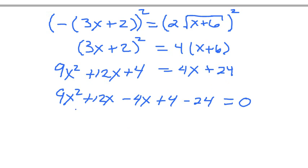9x squared. Okay, so what do we got? We've got 9x squared. 12x minus 4x is 3x.